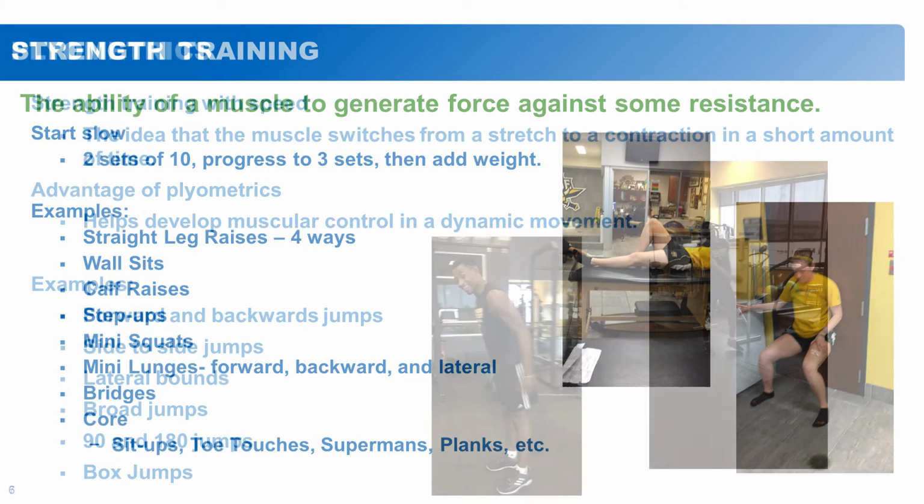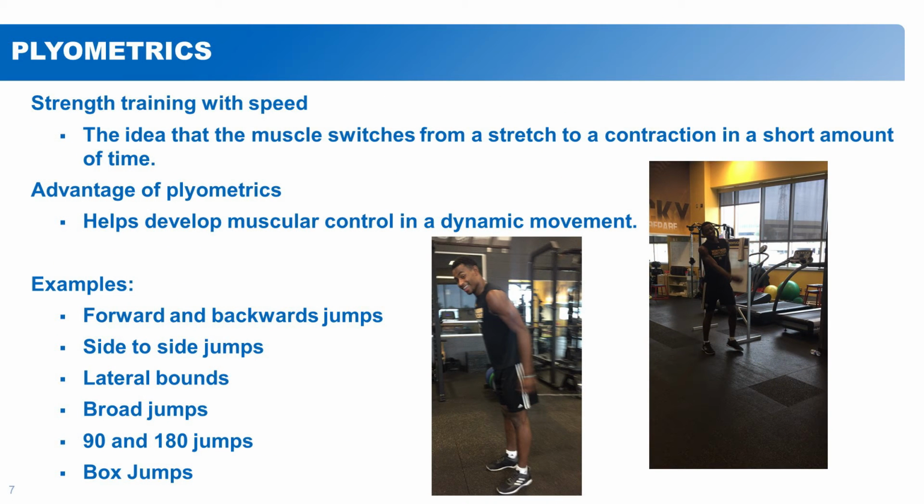Plyometrics is the next part of our training program. That is strength training with speed. The idea is that the muscle switches from a stretch to a contraction in a short amount of time. This is very dynamic, and we need to be careful with this. It's very important. It's going to help us prevent injuries and prepare our body, so in case we have a fall, our bodies are used to moving like this.